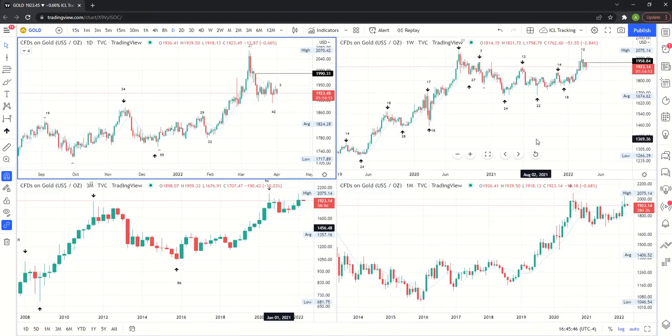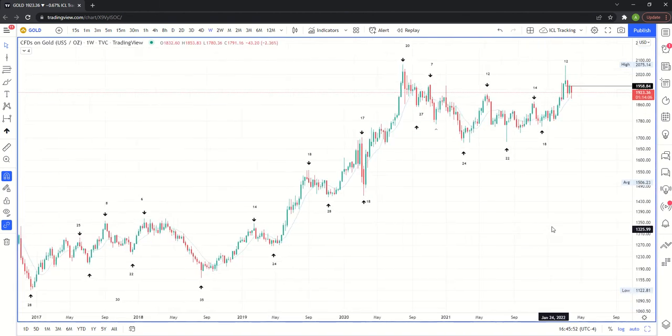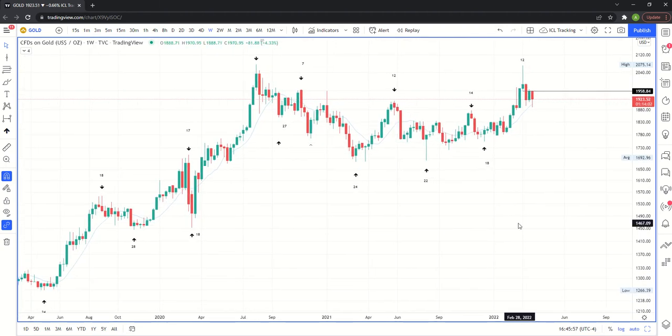I've seen a few people tweet that the weekly chart looks bullish. I guess it depends on whether you're not paying attention to the details. But this level right here is a swing high, right? 1958. That swing high on the daily caused the swing high on the weekly, which we are still underneath right now. And so this is not a bullish looking chart. This is a chart that suggests we're in the declining phase of a weekly cycle.